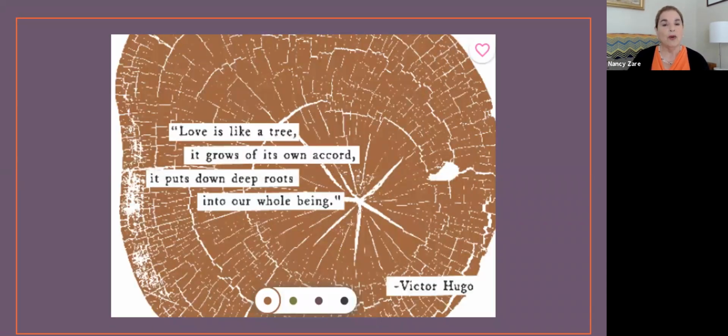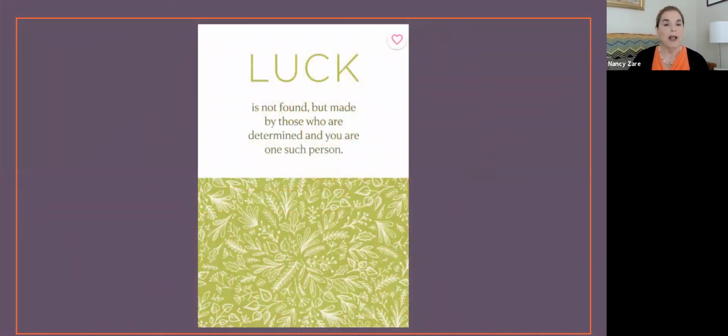Again, look at the words, the fact that it's monochromatic. It's from Victor Hugo, a recognized writer. And so again, this is something that would appeal to the learning style. Along with this one, which is again, very monochromatic and just a quick little saying. Not too flowery, just subtle.